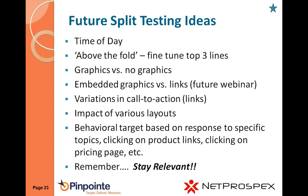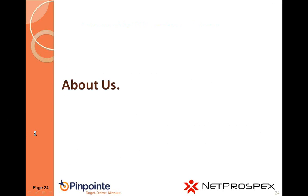We talked about time of day already, but we can do some additional testing on above the fold, or above the jump. How do we fine-tune those top three lines of the email, and how does that impact results? Graphics versus non-graphics, a big debatable topic of whether graphics should or shouldn't be used and to what degree. So we can do some further testing and present some results on the use of graphics and proper use of graphics. Variations in calls to action, the usage of links, where you place links, impact of various layouts, and so forth. There are some things that I think in our future webinars we'll go ahead and cover in our future split testing.